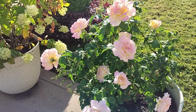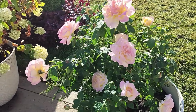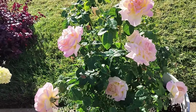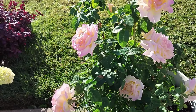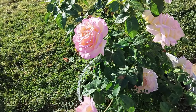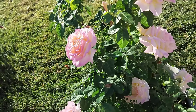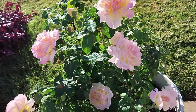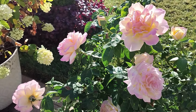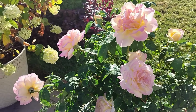Oh my goodness. The peace rose, she decided to give us the most beautiful blooms right here at the end of the season. Oh man, when the roses do this, they just make me want to add more. Look at this. She is an absolutely gorgeous rose. So I'm thinking I need to add more of the hybrid tea roses to the garden. They flower more reliably, is that the word? At the end of the season versus the David Austin roses.